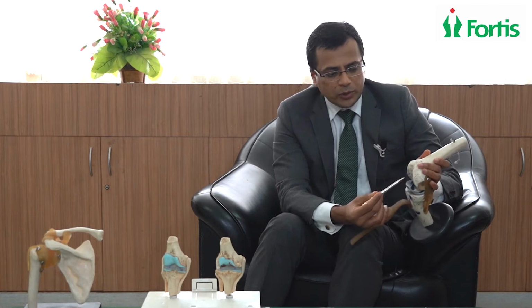PCL is one of the strongest ligaments of the knee joint. I'll show you on the model. So this is the knee joint. That's the thigh bone on the top and the leg bone below. Between these two bones, we have two important ligaments.